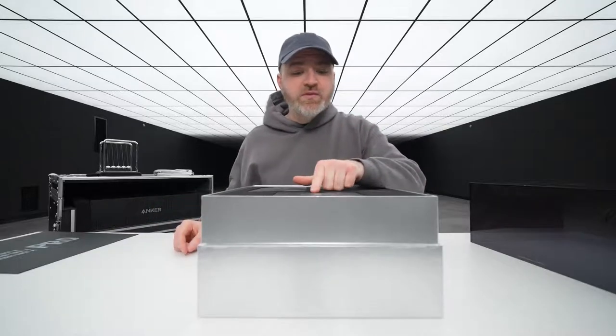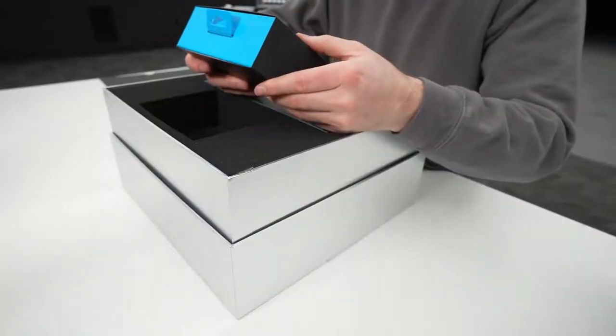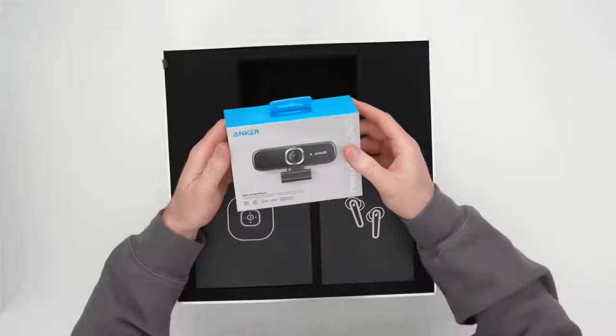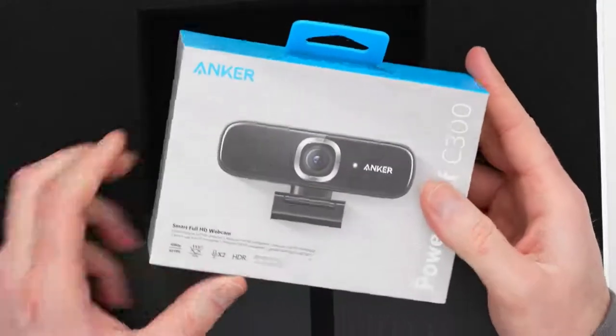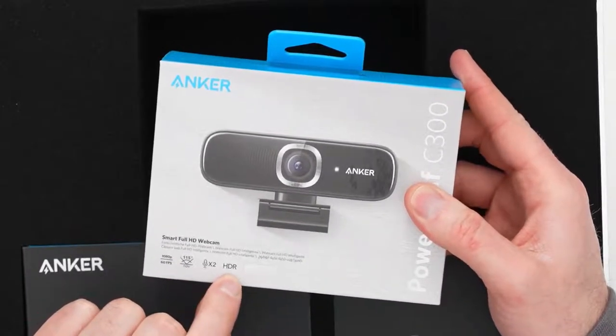I didn't even know Anchor was doing a webcam. That is news to me. All right, this is 1080p 60 frames. Let's check it out. Smart full HD webcam, Power Conference C300, 115 degree field of view, two microphones, HDR and AI powered.